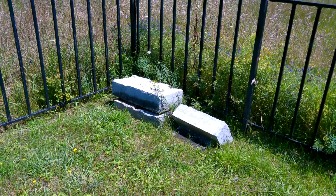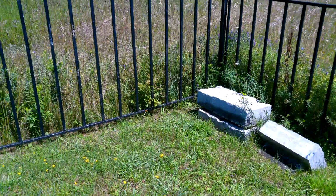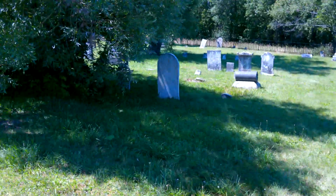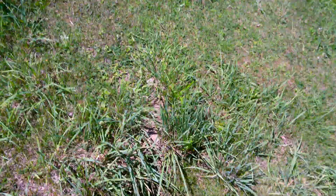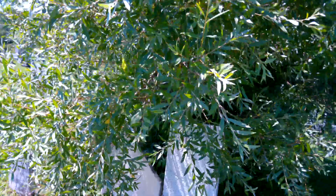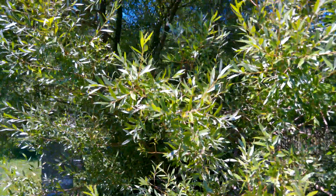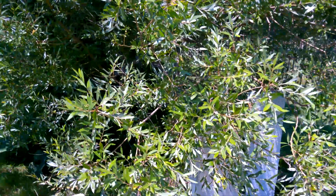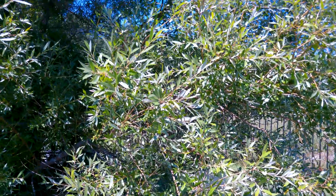Oh dear, got some more fallen stones over here. I'm gonna come back around. There's a lot of these trees. Whoa, that is a giant hole. That was almost not good. Oh, no, I found another one. A lot of these types of trees around here, they're kind of interesting looking. I'm not exactly sure what they are, but my husband seems to think they're from the willow family of some sorts.